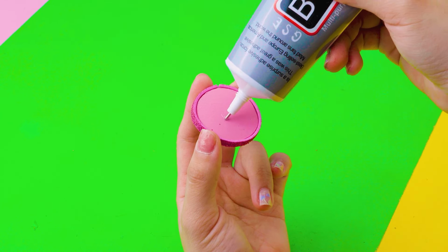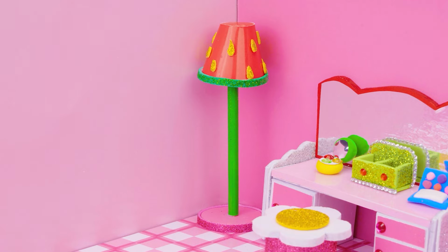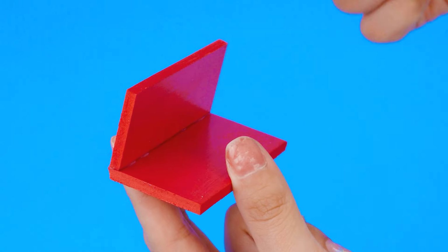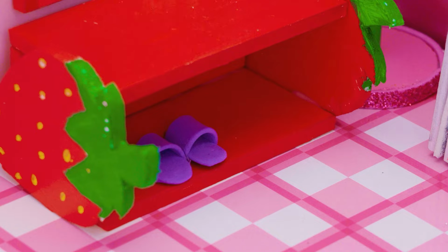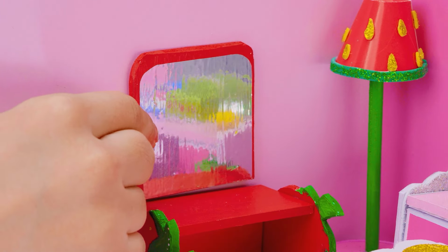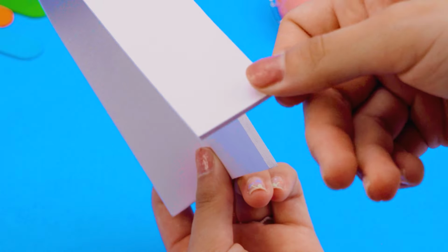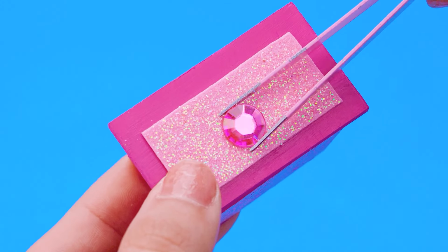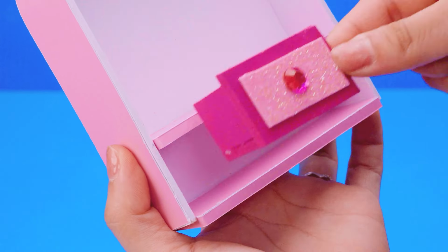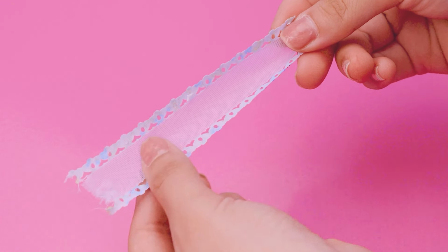Next, I will share you how to make strawberry floor lamp. Shoe closets that comes to mind is a separate reach-in closet filled with shelves dedicated to shoes. I always want to have Kitty's wardrobe by using Fomex. Make some beautiful dresses to put in this wardrobe to fill empty.